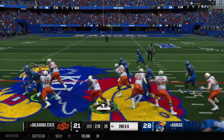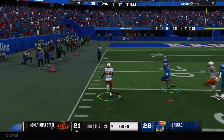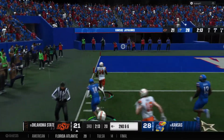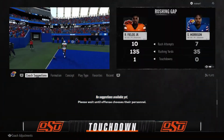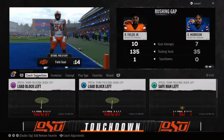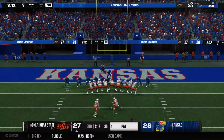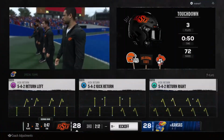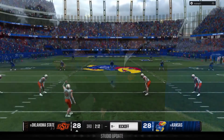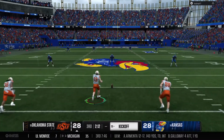Takes a handoff. It's Fields. At the 40, there he goes. Nothing but green ahead. Touchdown, Oklahoma State. And once he got loose, it was all over. I love the execution on that play. Great blocking up front just to get the ball carrier an opportunity in the second level of the defense. And then at that point, it was make a guy miss and use the speed. That was a perfectly executed play.